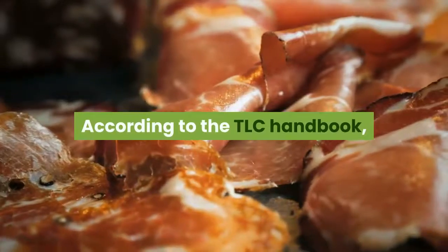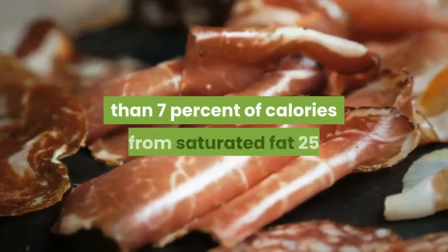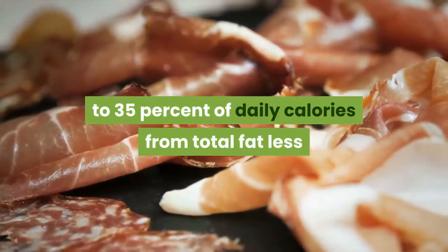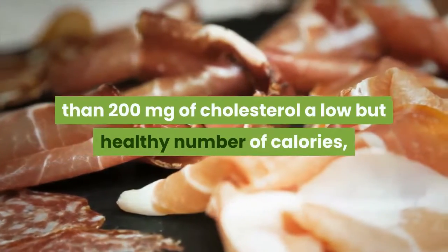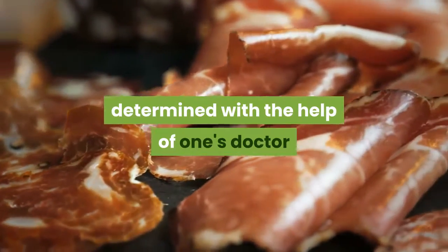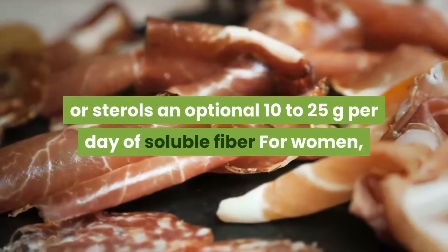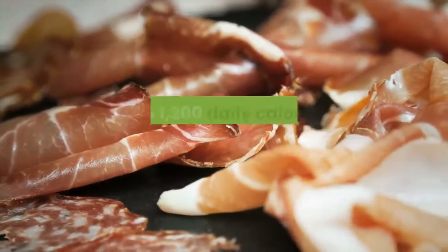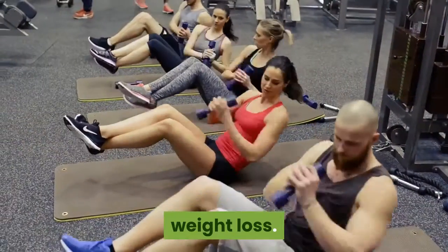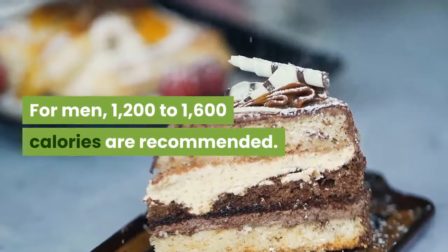According to the TLC Handbook, a person should consume the following each day: less than 7% of calories from saturated fat, 25 to 35% of daily calories from total fat, less than 200 mg of cholesterol, a low but healthy number of calories determined with the help of one's doctor, an optional 2 grams per day of plant stanols or sterols, and an optional 10 to 25 grams per day of soluble fiber. For women, 1,000 to 1,200 daily calories are usually recommended for weight loss. For men, 1,200 to 1,600 calories are recommended.